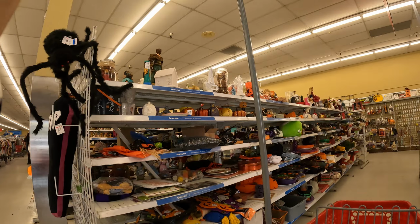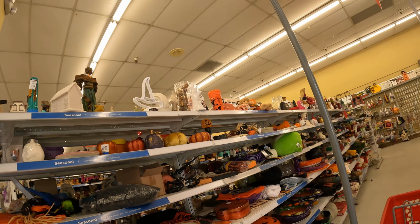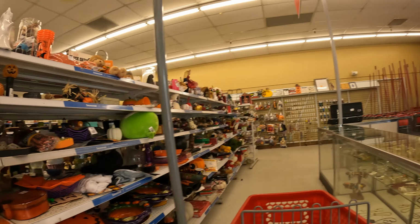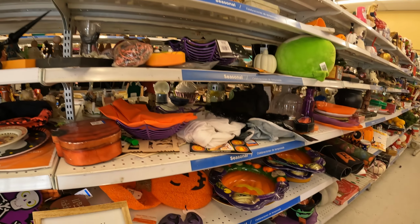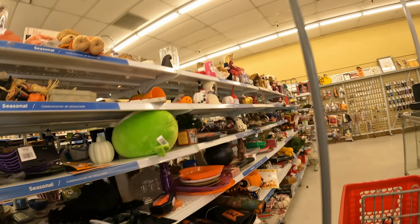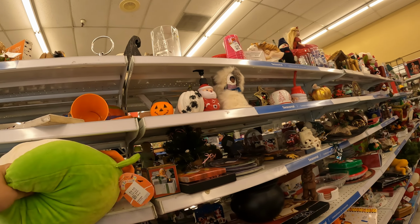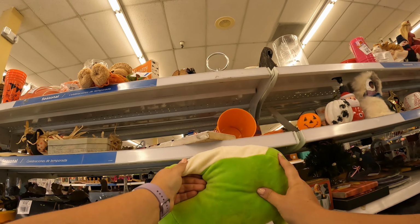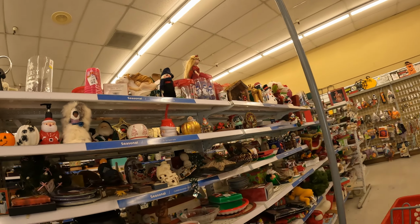All right, friends. So I always head to the holiday section first and just see what catches my eye over here. We're starting to get some cute fall stuff out. I should have grabbed this Squishmallow. I left her behind. She still had the tag. That little guy is actually at Sam's Club right now. I should have grabbed it just for my daughter. He was cute, but she has enough Squishmallows.